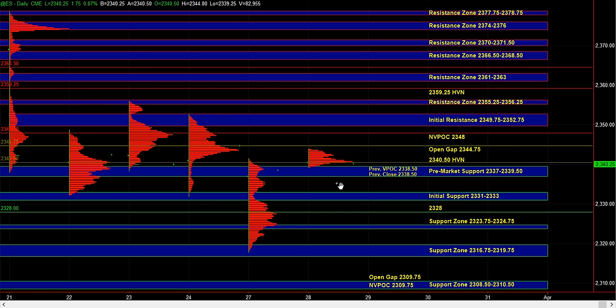So those are our main thoughts heading into the open. Let's see how the market responds to the pre-market support and the 40.5 HVN. That'll help set the bias right off the open, and we'll take it from there.